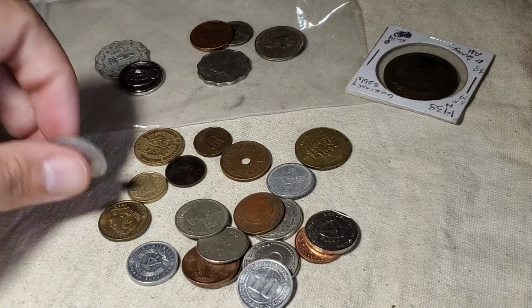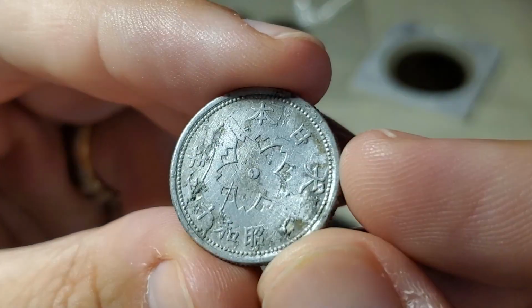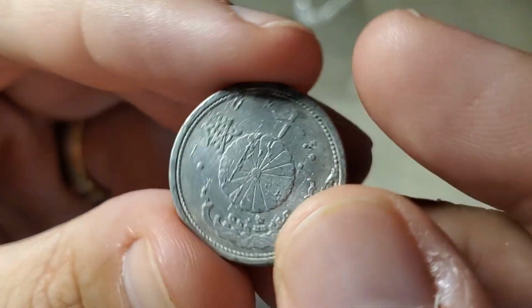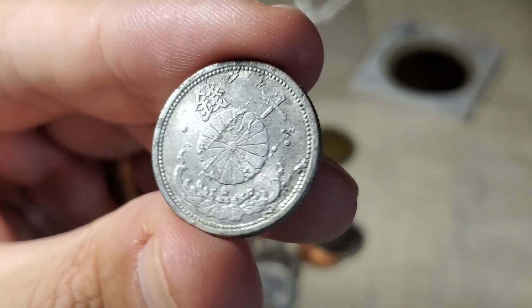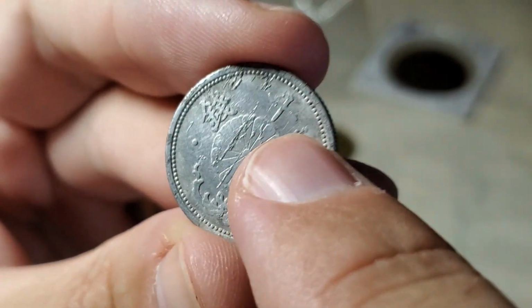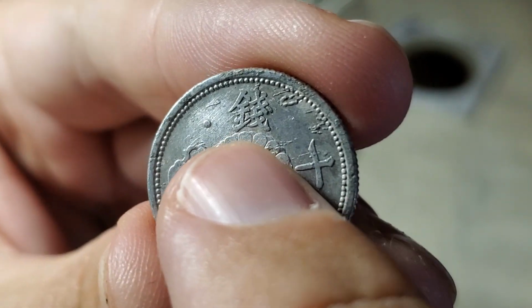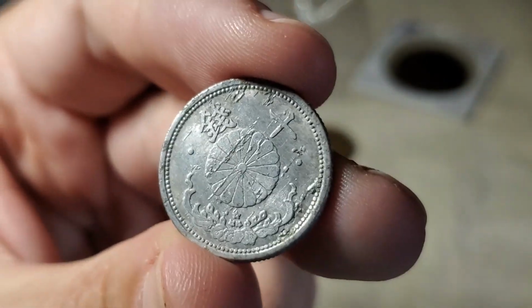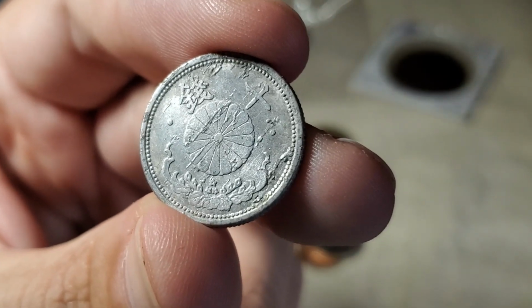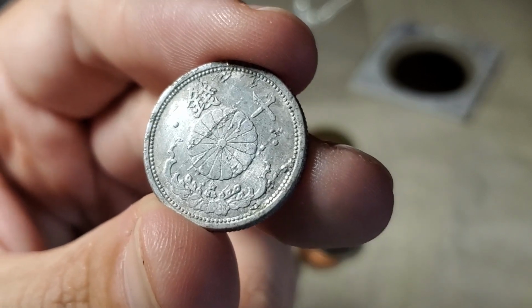We'll move to an aluminum coin from Japan. This one's beaten up a little bit, but this one is a 10 sen coin made out of aluminum. The plus here is their symbol for 10. That is the symbol for sen. If you're not familiar with sen, 100 sen make up a yen, and they don't need that denomination today, since 1 yen is worth less than 1 United States penny.